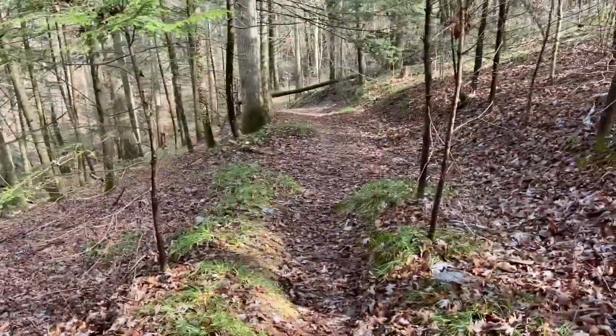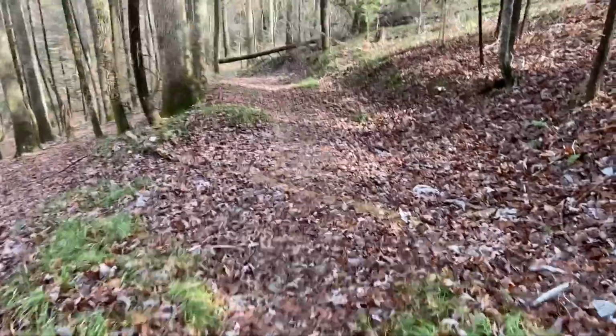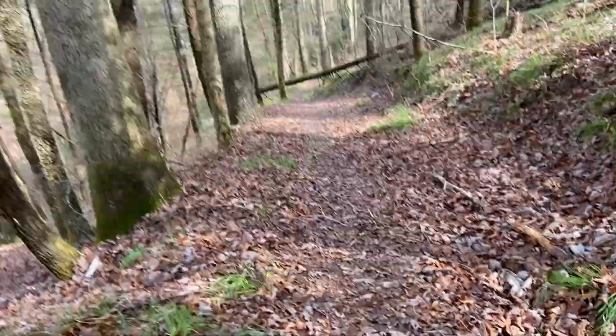So now I'll check the map and see which direction we're gonna go from here. It looks like we're supposed to get on 209 right here. 206 actually doesn't even show up on my AllTrails map, so might be neat to mark that one out one day. This section of the trail is going downhill very quickly, so that should make hiking a lot easier for the next little bit.